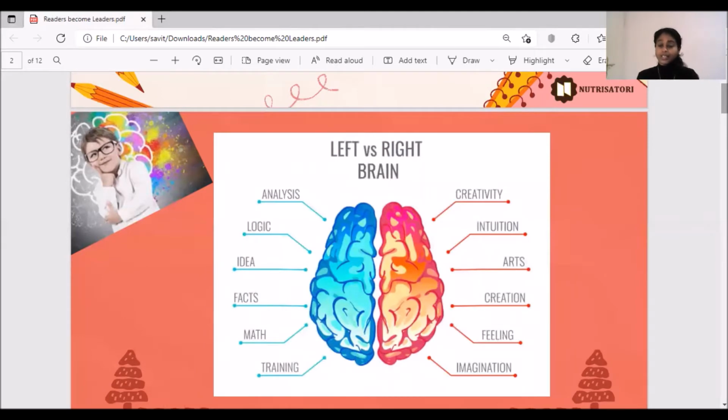For example, last week you all participated in the arts, sketching, painting, and all those competitions, right? For those art skills to be at their peak, we require the right side of the brain cells to be highly active. The right side brain cells are responsible for creativity, art skills, creating something new, and the feeling, the emotional connections, and a great deal of imagination and intuition.